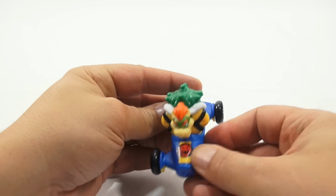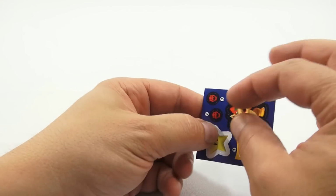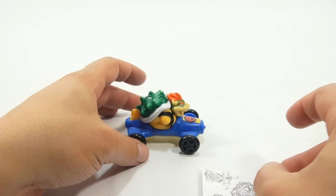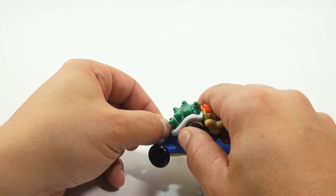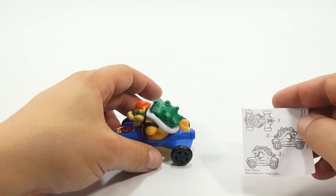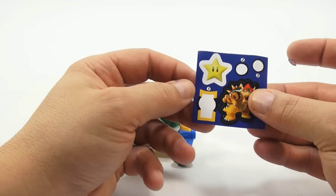There we go. And then the number two. They want number two on the left side, basically on that tail fin. Doesn't really fit well there. Number three on this side. And you get some bonus stickers there.